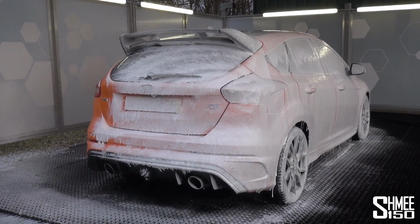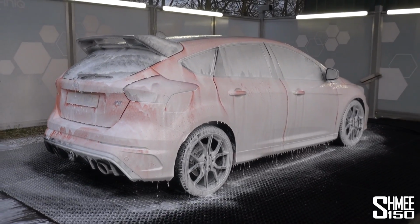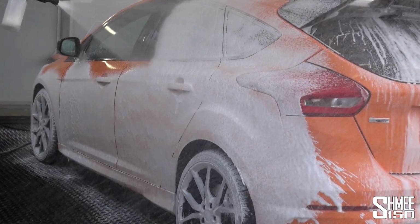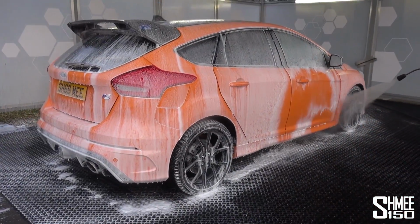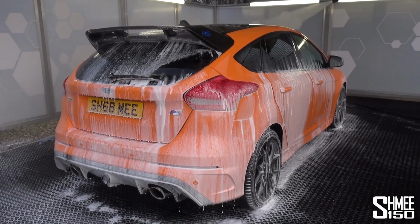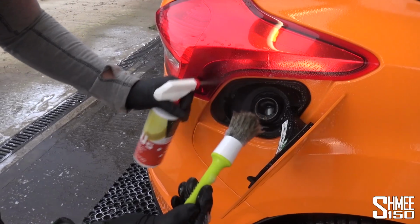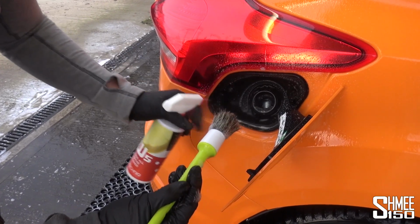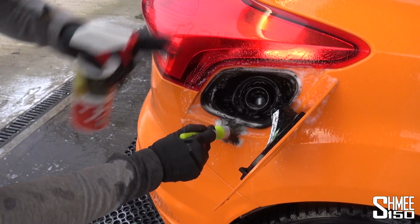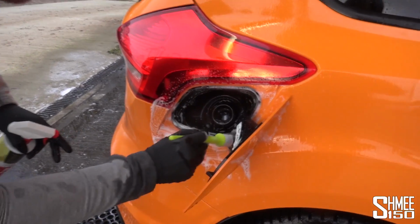Now the snow foam's purpose is to loosen anything that's left and ultimately get them rinsed off to have the paint as clean as possible. And then a rinse down again. So we're just going to use the W5 citrus cleaner, and we're just going around with a soft bristled brush just to ensure that the fuel cap area is clean, the rubbers and plastics on the vehicles are clean, and we do this before the final shampoo wash.